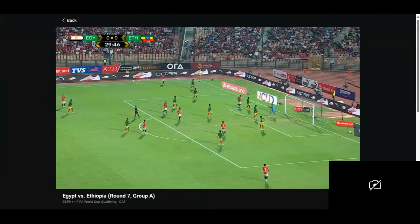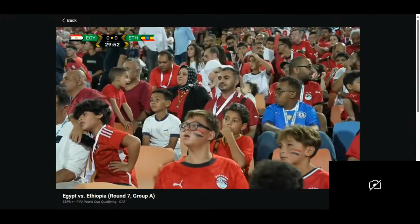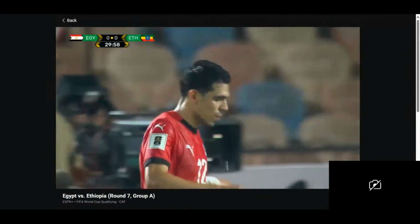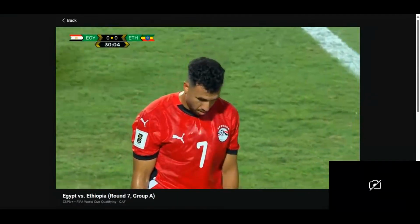Again, not really doing much to prevent the crosses coming in. The defence is very narrow from Ethiopia in this first half an hour. They seem to be happy to give Egypt the ball out wide, but they're really packing those central areas, making it difficult to find targets.